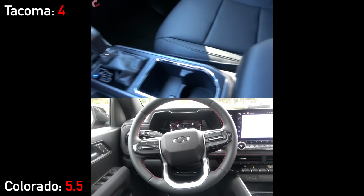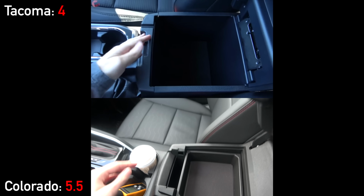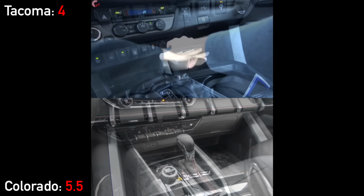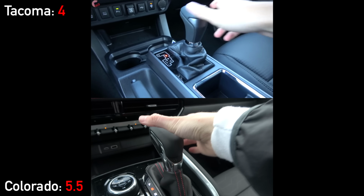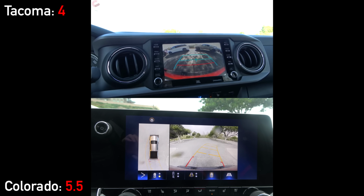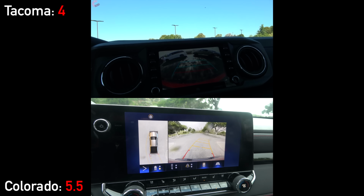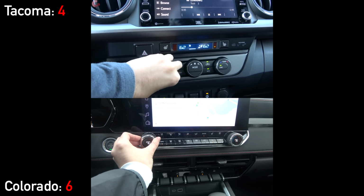Now the next area to evaluate is interior storage, where both have really good storage solutions that are pretty equal. The center consoles are deep and both have wireless phone chargers up front. The shifters are both also traditional style ones, but once you go into reverse, you will see a nice new feature on the Colorado. It now has a 360-degree camera system, matching what the Tacoma has offered for a few years, but requires more options on this example. Both have dual-zone automatic climate controls, and now let's talk about the audio systems.